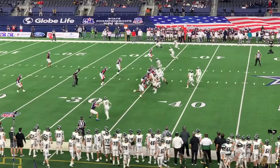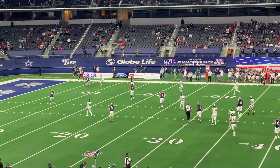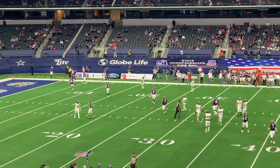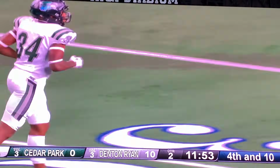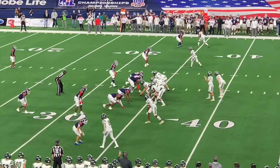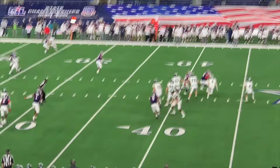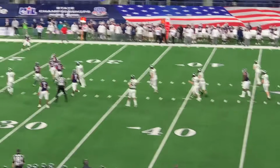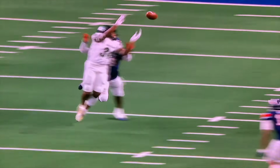Second quarter, 10. Ooh, that looked dangerous. Could have been picked. The pass called incomplete. Austin Jordan, number 3. Cedar Park is a perennial state contender, but they did not win state last year. 4th and 10, they're going for it. He's back even further. Swatted away. Oh, it was tipped.